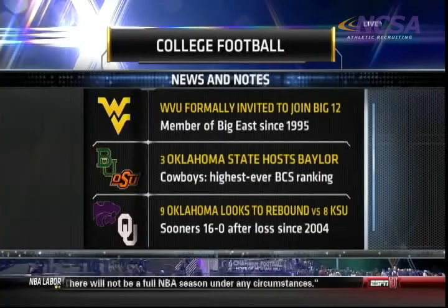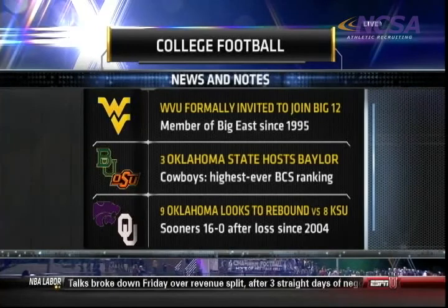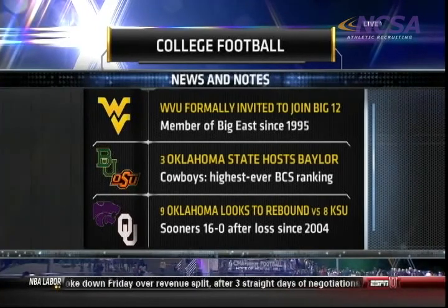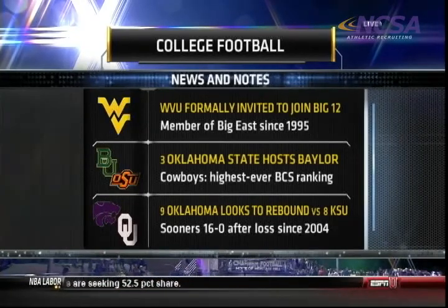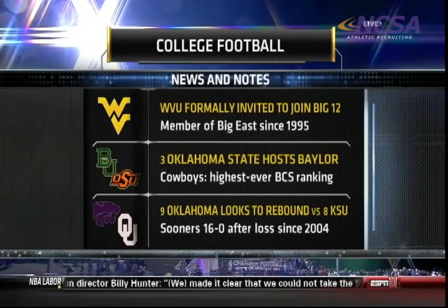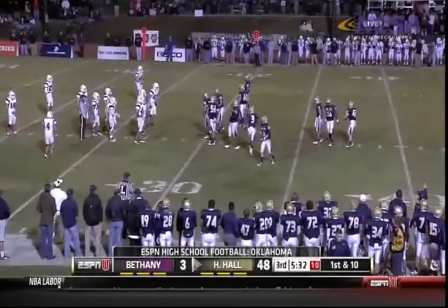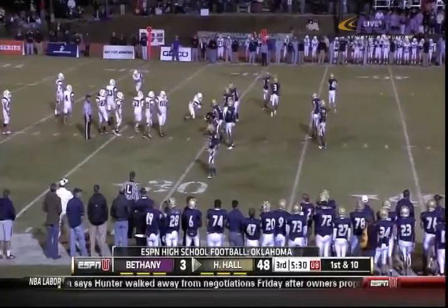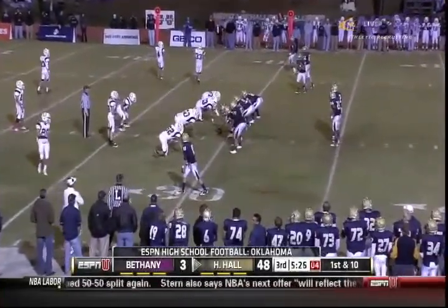The big news today is that West Virginia has been formally invited to join the Big 12. We just talked about the Oklahoma State Cowboys, and how about the Sooners coming off that terrible loss last week? You see that 16-0 after a loss since 2004, and in their last 7 losses, they have not allowed an opponent to score more than 13 points the week following. So Kansas State goes in red hot, undefeated, but doesn't throw the football very well. Expect to see a lot of 8-man fronts from Oklahoma.